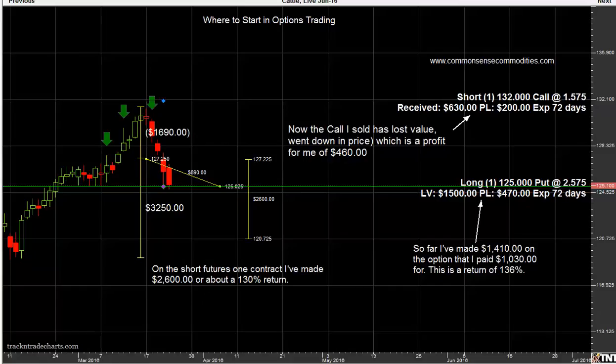So which is better? Being up $670 on a $500 risk, or being up $900 on an $1,800 risk? Now it doesn't take a rocket scientist to figure out that the options are a better profit-making tool in this particular situation. Let's continue to play it forward a little bit.